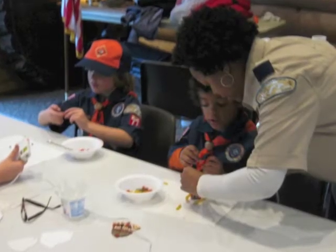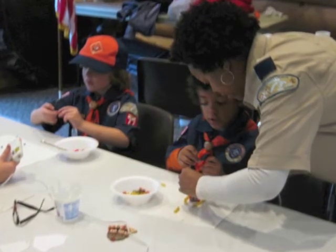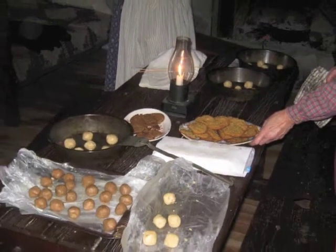At its annual Pioneer Christmas, the Burgess-Shadbush Nature Center took folks back in time with homemade decorations, cookies right from the fireplace, and special touches from the Sisters of the Union, living historians. We are here to demonstrate living history of the 1860s, 1870s, and we like to teach children and show people what life was like for women in those days.